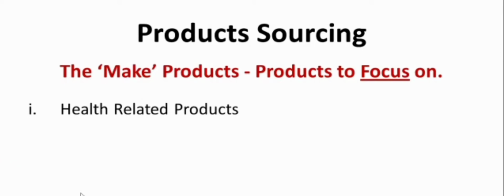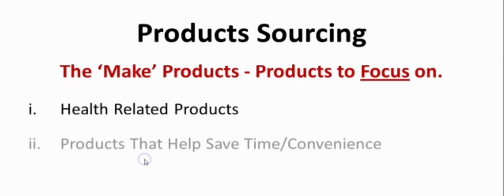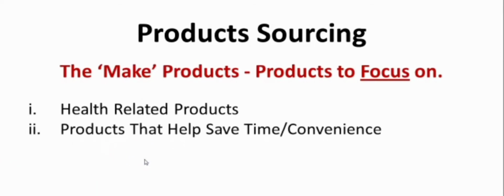Okay, the next in line is products that save time and convenience. Products that help save time and convenience. People don't like stress. Naturally, nobody wants stress, right? If there's actually a product that can help take off the stress from you, people will pay for it. Do I give an example? Example is the selfie stick.